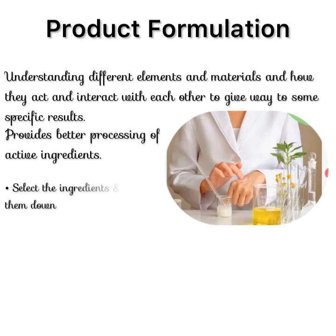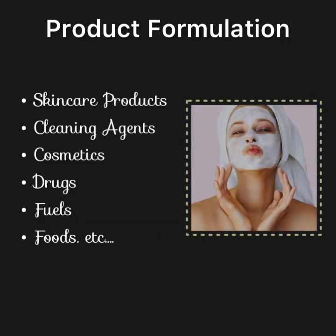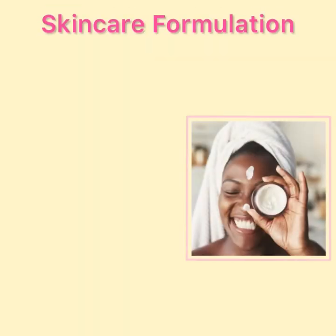In the first place, we select the ingredients we want to use and note them down. Once this step is performed, the formulations are tried out. As and when the formulations are tried out, they are then reviewed thoroughly before moving on to the next step. For commercial purposes, lots of formulations are produced, for skincare products, cleaning agents, cosmetics, drugs, fuels, foods, and so on. But for the purpose of this course, we're going to be talking about skincare formulation.